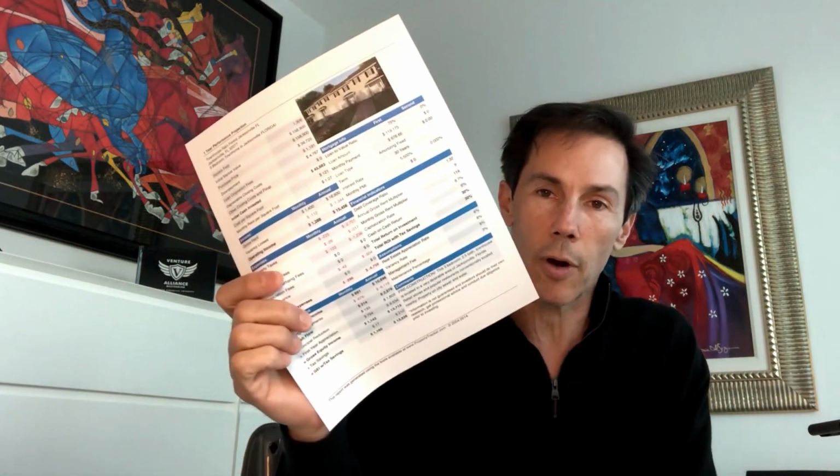Not quite 1%. If it was 1%, it would be $1,580 per month. But hey, $1,400 on a 158 property in this market is pretty darn good. You can see this property at jasonhartman.com in the properties section.